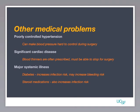And then finally, other medical problems. So, there are other things that can increase your risk. Blood pressure is one of them. It's a very, very common problem. Many people with Parkinson's have low blood pressure. But if you have high blood pressure, it can be an issue. We need to be able to control the blood pressure in the operating room to make sure that the implantation is as safe as possible. And that can be challenging in some patients that have really bad high blood pressure.